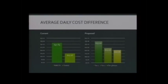So the average cost difference that we saw with the walk-on versus season can be seen on the left, with an average of $32 per day paid by a walk-on vendor versus a season vendor paying about $15 per day. And this is based on 24 markets, which is the requirement per policy for a season vendor, that you must attend at least 24 markets. And then on the proposed with the tier system, we'd range from $35 to $20 per day, depending on what tier the vendor self-selected.